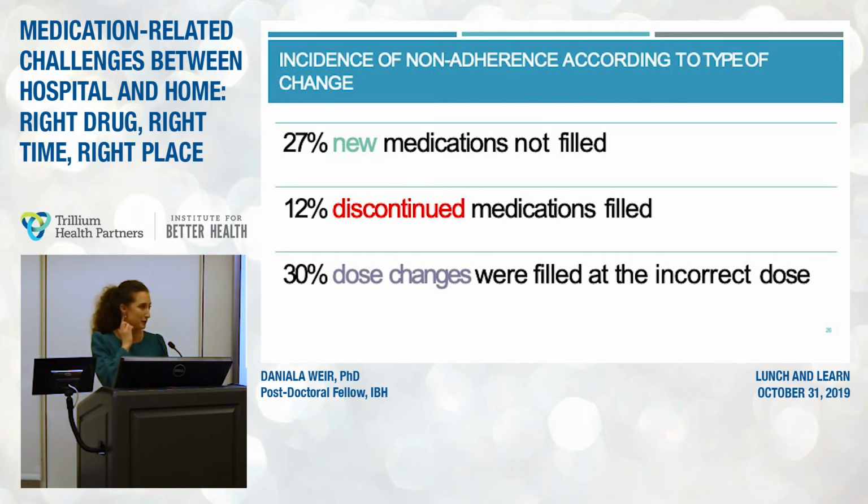Does that surprise you guys? Do you think it was higher or lower than what you would have expected? Or if that's what you would have expected? It's lower than what I expected. Is lower than what you would expect? Okay. The second two surprised me.